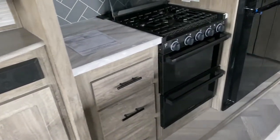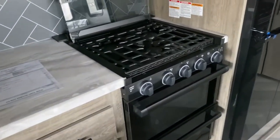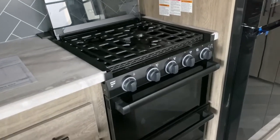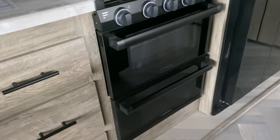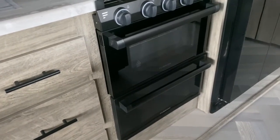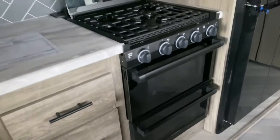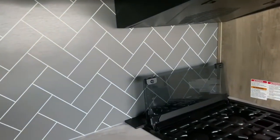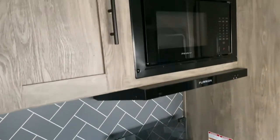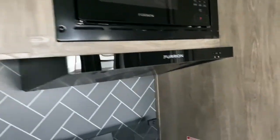Next to your stove, you got some drawers. It is a 3-burner Furrion stovetop and oven, and it does have a matching drawer below it, which is a great place to store your pots and pans. You've got the gray subway tile herringbone backsplash, Furrion microwave, and this gorgeous Furrion refrigerator.